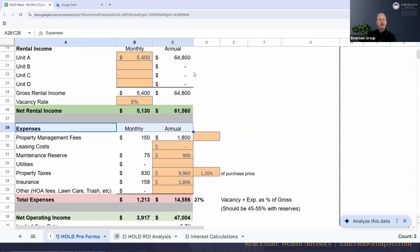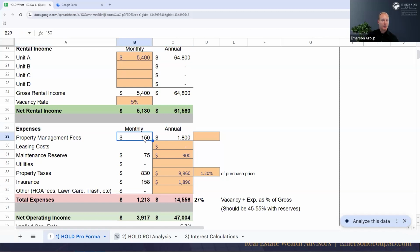What's it going to require for us to be able to operate this asset? So property management fee, I put 150, which I own the company, so I'm just paying myself, I suppose. Maintenance reserve, $75 a month. Although it's going to be a brand new property, we also understand that things happen, whether it's an appliance leak, a plumbing leak. These are all things we need to account for, even if the property's in great shape.